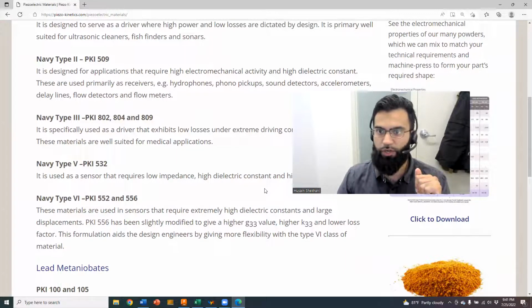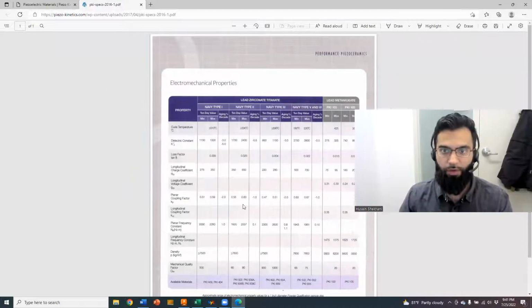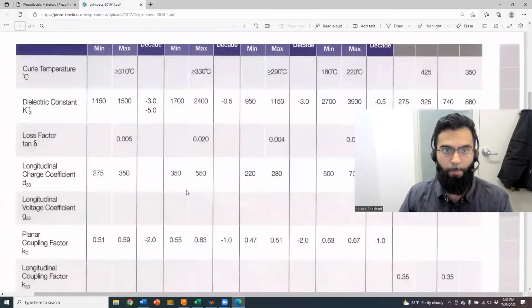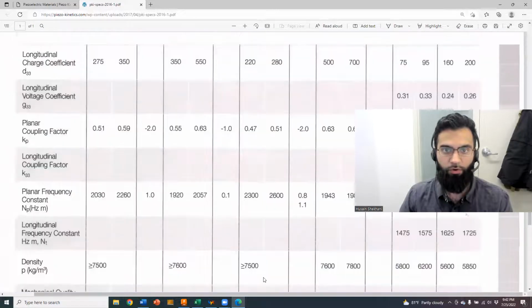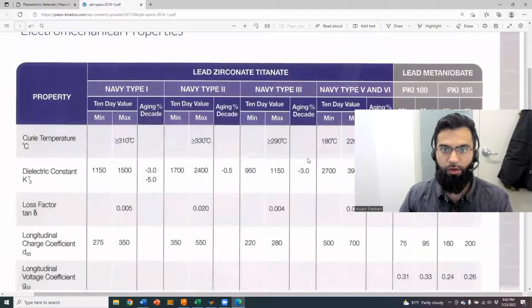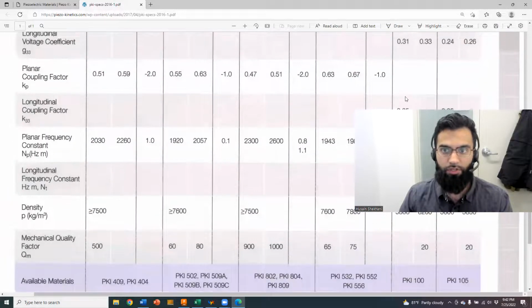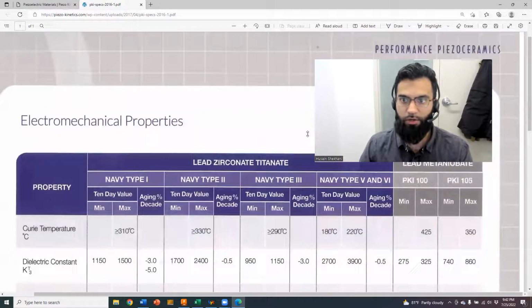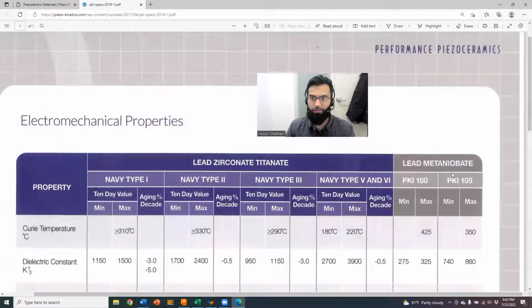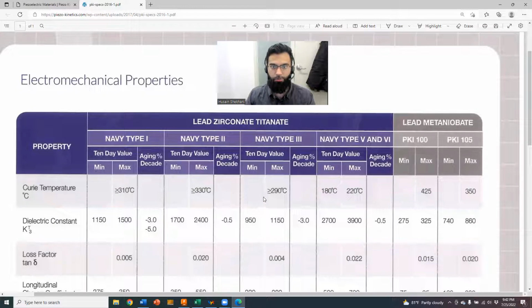So we can also take a look at the company's data sheet here, to see how they present it. And you see with the Navy Type 1, the mechanical quality factor of 500. The Navy Type 3, it's 900 to 1,000. You can see the densities for piezo materials are generally the same. This is the lead metaniobate section. Not really much experience with that personally. You see the different Curie temperatures.